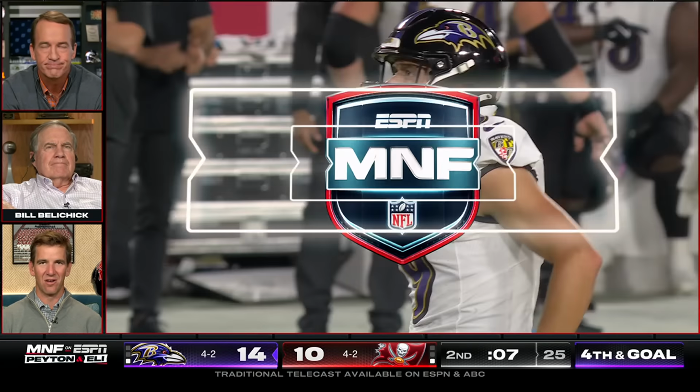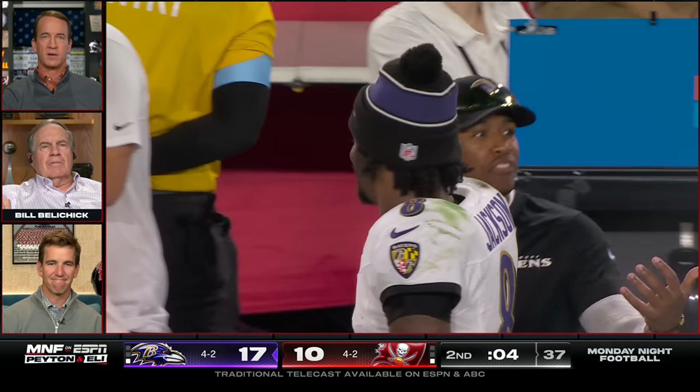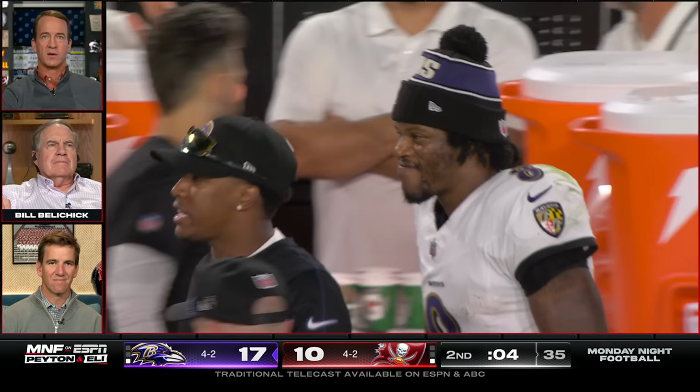Well, the roughing the passer penalty really hurt Tampa there, and then obviously the three penalties on the Ravens. Sure, that'd be a big halftime emphasis too. Play penalty free in the second half. Yeah. 70-10. Tampa can score. They can stay in this game.